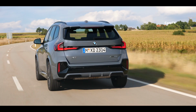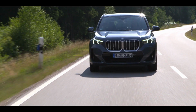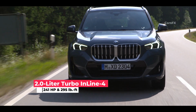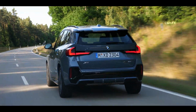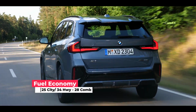When it comes to driving and handling, under the hood of the X1 is a good old gas burner, a turbocharged 2-liter 4-cylinder engine with changes to the combustion geometry and direct injection. It bumps power to 241 horsepower, up from 228, and 295 pound-feet of torque. The X1 at full power reaches 60 miles per hour in 5.4 seconds.